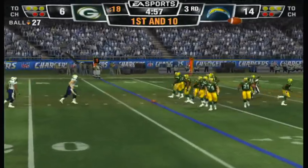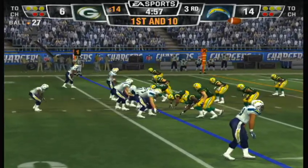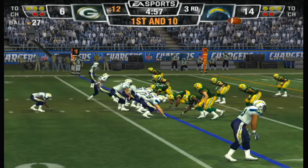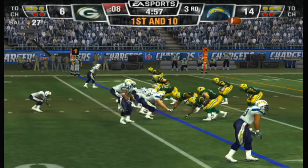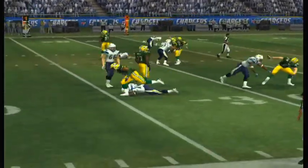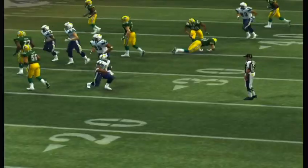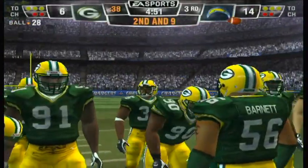First and 10. Ball on the 27-yard line. They'll go from the I formation. Gates, the man in motion. Here's a counter play. Well, they might not be breaking all that many big games, but you can see those offensive linemen still working hard down there.